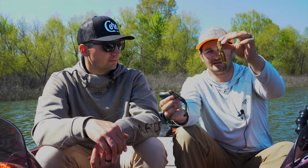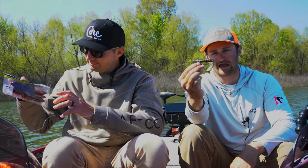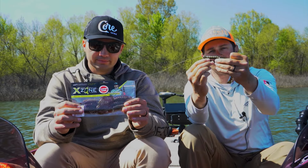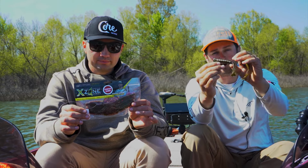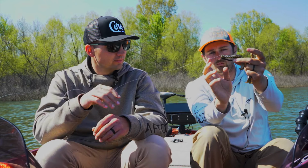So this one is salted, it sinks. This guy here doesn't sink, okay? I like this one right now because it's not as heavily salted. It has a scent, but it's not heavily salted, so it doesn't sink when it's in the tub. So that's just a little less buoyant with the Ozark rig.